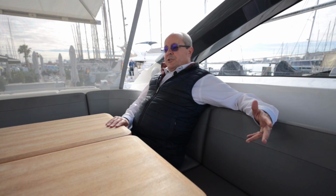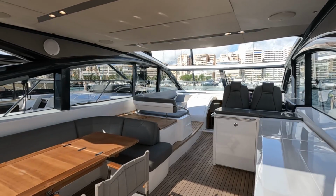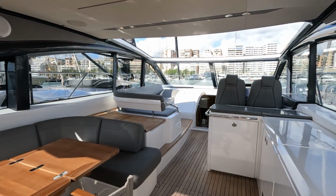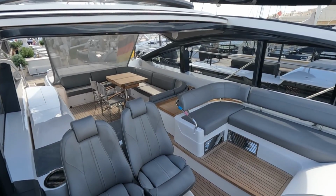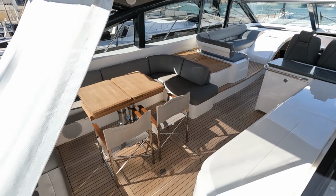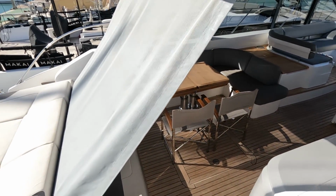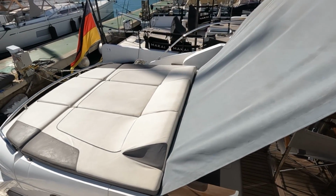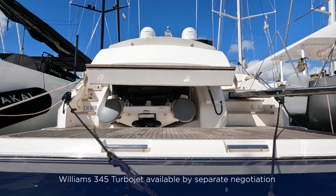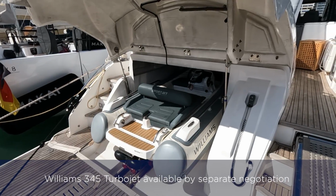The open cockpit version is relatively rare. Most of these have the deck cylinders, I'm sure most people will know. But when you sit here and look at the sense of space we get, I think it's a very impressive layout really. We've got this vanity curtain here, and beyond that we've got a nice big sunbed, easily 3 people there, with the traditional garage underneath for a Williams 325 drop platform.